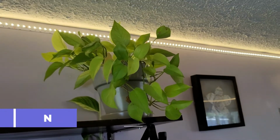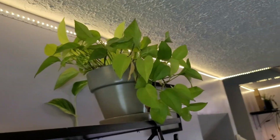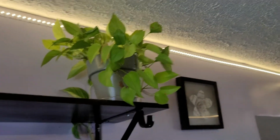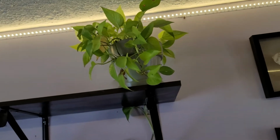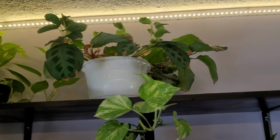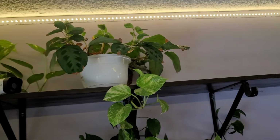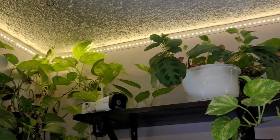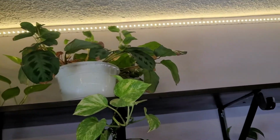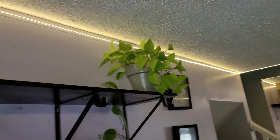And then going up is my golden pothos. Oh wait, sorry. Neon pothos. Kind of sad, definitely thirsty. Gotta water some plants. That's the motto of a plant parent, always watering. Always watering. Up here is my Calathea rabbitfoot, or green maranta. It's definitely thirsty, as you guys can tell. Oh my goodness, look at the pothos. Oh, so pretty. Anyway, that is a very thirsty plant. Very, very thirsty. I've had the neon pothos in my care for about 2 years now, actually.